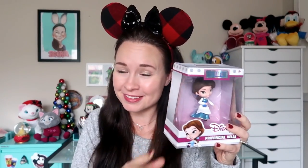I'm also seeing this really cool Beauty and the Beast thing. This is called Metal Figs, like metal figures, I guess. And it's a metal fig of Provincial Belle, Belle in her blue dress, which is my favorite Belle. This is so great because you don't typically see a lot of figures of Belle in her blue dress. Usually she's in her ball gown, so I absolutely love this. I'll find it a nice place to put her out.